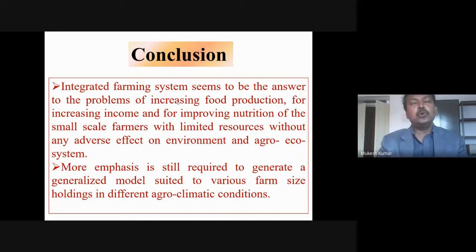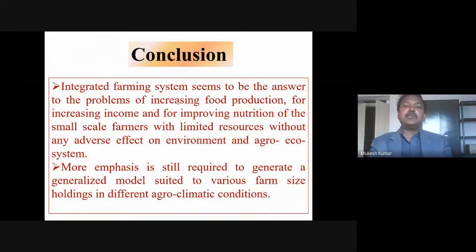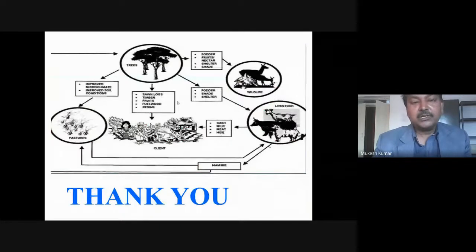So we may conclude that the integrated farming system seems to be the answer to the problem of increasing food production, increasing income and improving nutrition of small scale farmers with limited resources, without any adverse effect on environment and agro-ecosystem. More emphasis is still required to generate a generalized model suited to various farm size holdings in different agro-climatic conditions. So thank you all. Thank you very much to all participants.